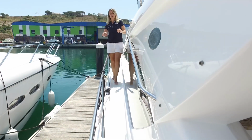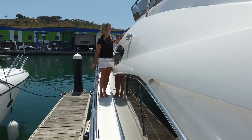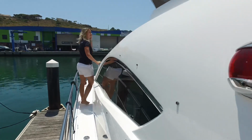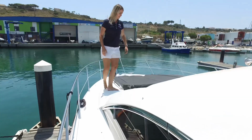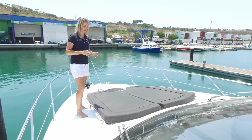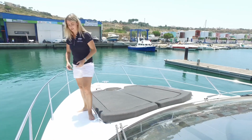So now we're on the side decks and we're going to go forward and take a look at the bow of the boat. You'll notice that the side decks are nice and wide. We've got these really easy to hold on to stainless steel grab rails as well. And then walking up a little bit further, you step up onto the bow, and you've got a double sunbed on the front here as well. Same upholstery as the rest of the external material, so that ties in really nicely and contrasts beautifully with this white shiny GRP on the outside.